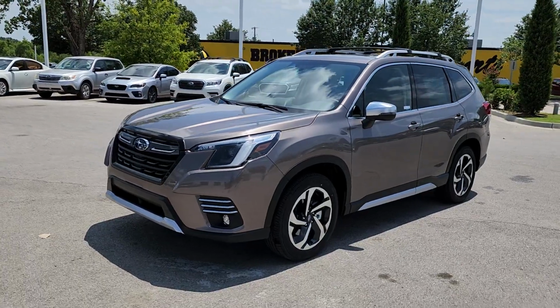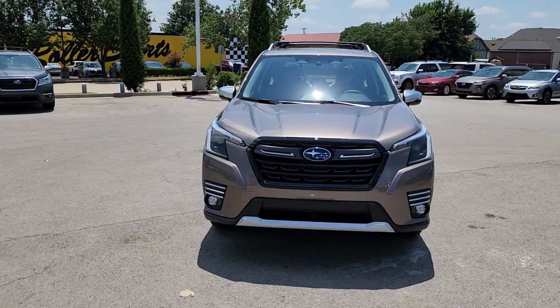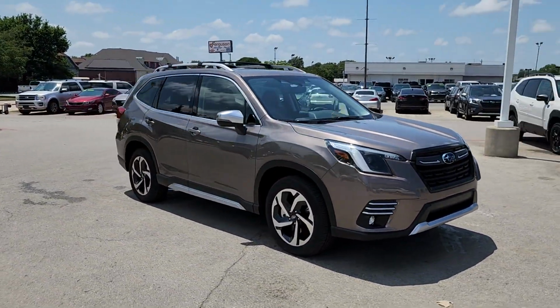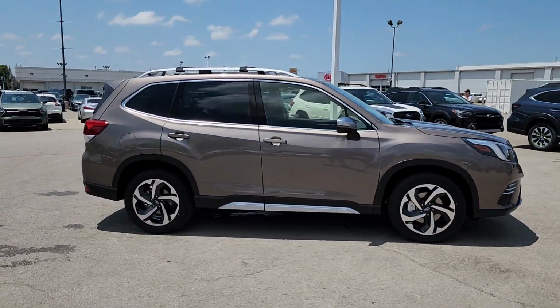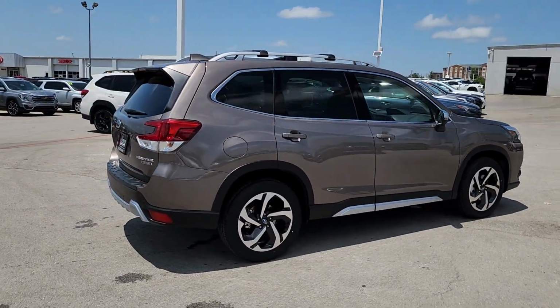You will be amazed by this 2023 Subaru Forester. Enjoy a tour of this Subaru Forester, the compact SUV that's relaxing to drive, spacious and refined. This crossover offers desirable safety and connectivity features at a surprisingly affordable price.